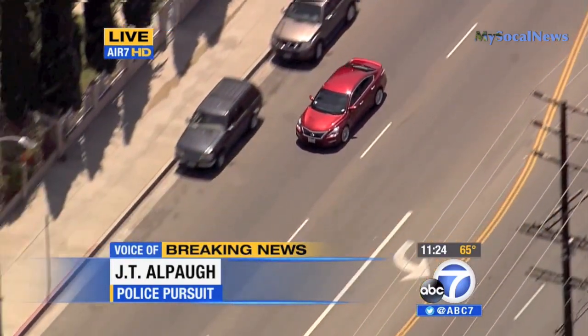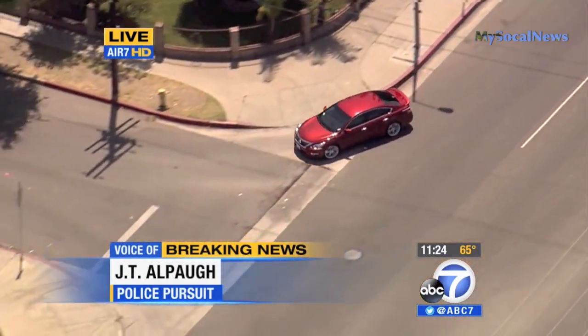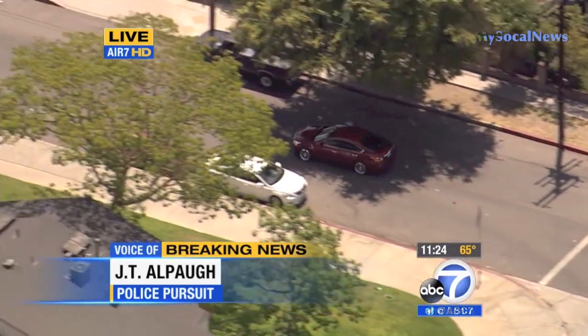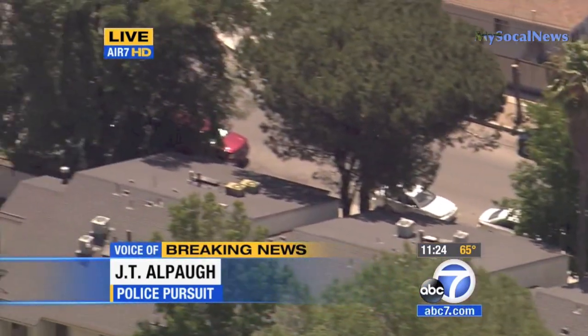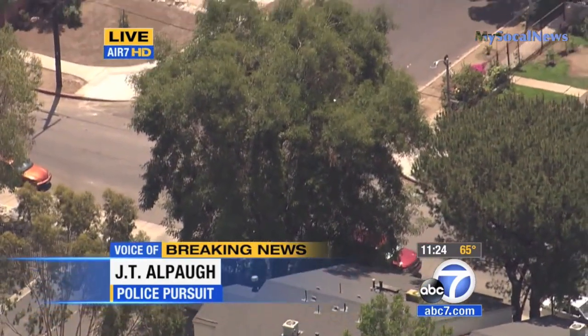As he moves northbound through Pacoima, he's slowed his speed. Now he's making another right turn. We'll get you that street in a second. And that is a small side street as we go eastbound, and we're possibly trying to get that street. He makes another turn southbound.